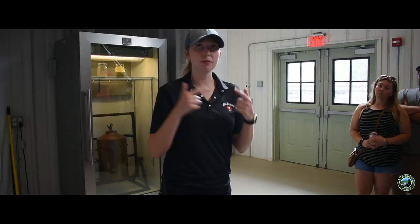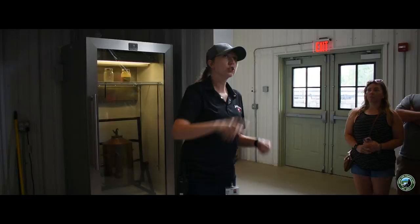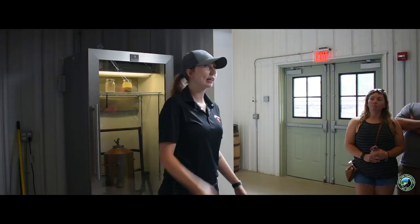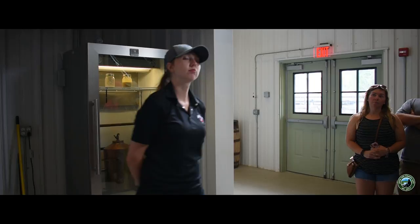Once I've got enough of it, I can start adding it into a fermenter with the rest of my mash. That's a 500 gallon fermenter behind you. How many barrels of bourbon do you think I get out of a 500 gallon fermenter? Wild guess. Three? 20? How many what? How many barrels? Barrels. 10?